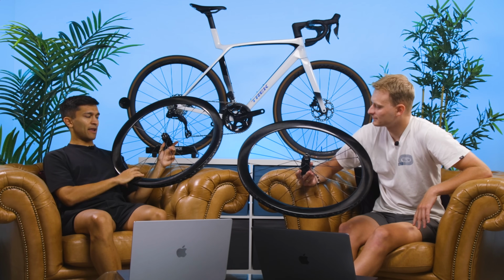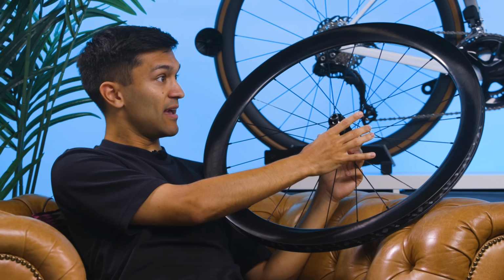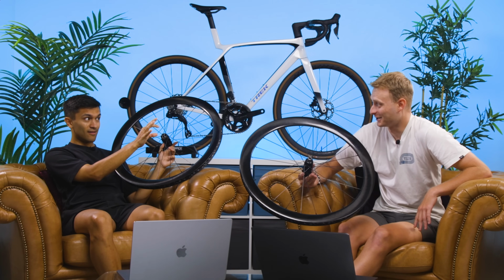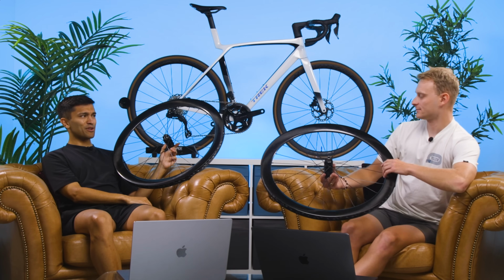Is what they're saying, and I'm reading into what you're saying here, but as you brake, the heat transfers through to the hub shell, which expands, and then that means that the sealed cartridge bearing inside can move? I assume so. That's quite a bit. I mean, if that's what they're suggesting, that's pretty wild.